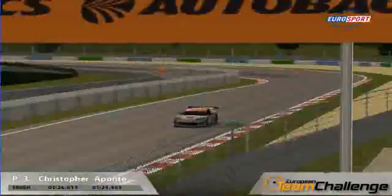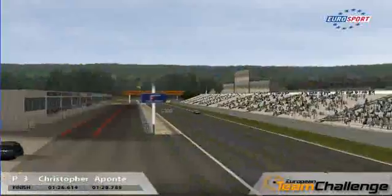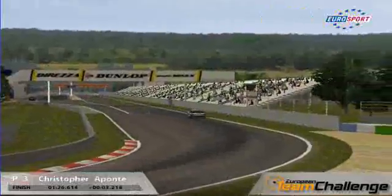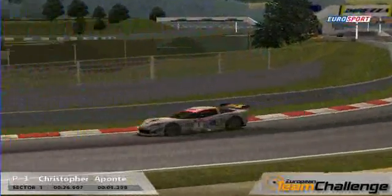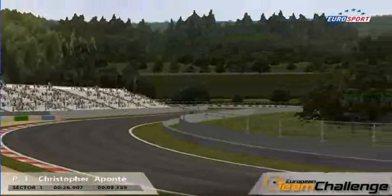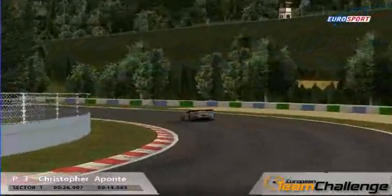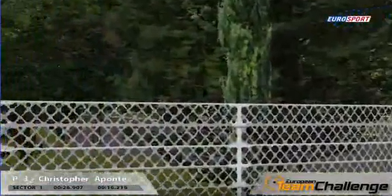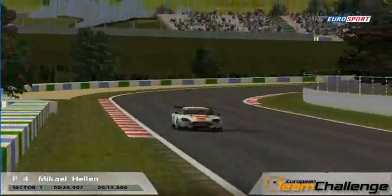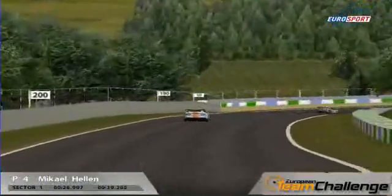Okay, here comes third position, Christopher Aponte in the Corvette. Down the straight, over the line, and he's on the podium. He managed to drive the car until the end. That damage. And if I'm not mistaken, Mikael Hallen is over the line, and so is Luca de Monincourt in positions 4 and 5.